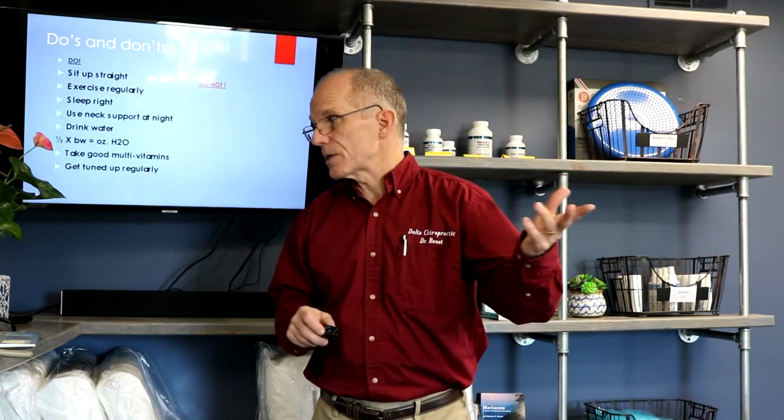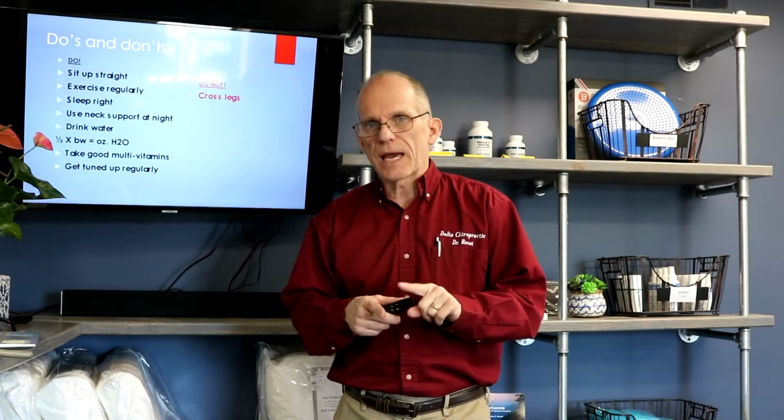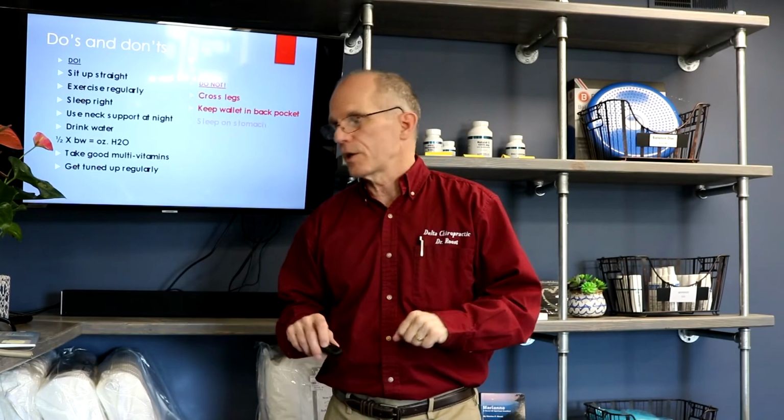Next, do not cross your legs. Sitting with your legs crossed pulls your hips out of place and destabilizes your spine. So you can cross them at the ankle if you switch sides, but don't get in the habit of crossing your legs at the knee or ankle over the knee. Sitting with a wallet in your back pocket, again, pushes the hip up out of place. Truck drivers learned this a long time ago. You don't sit with your wallet in your pocket.